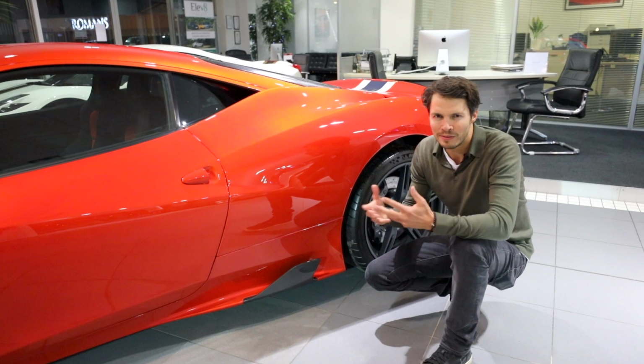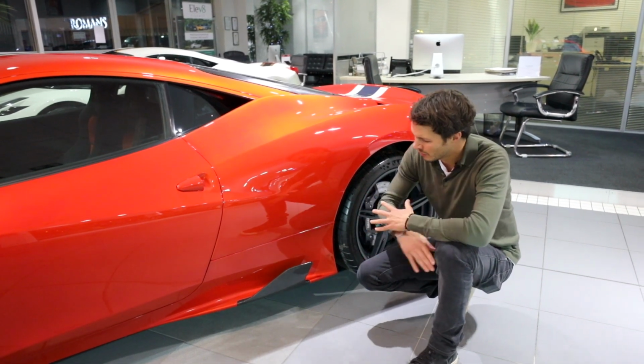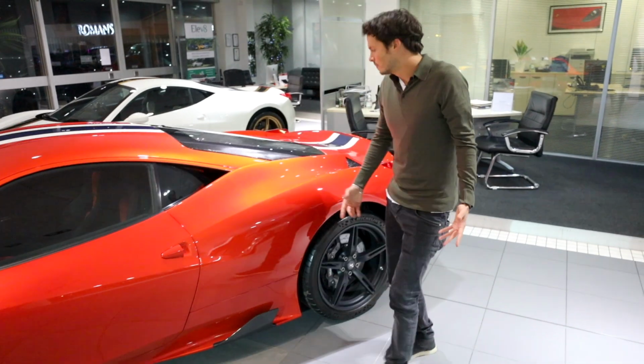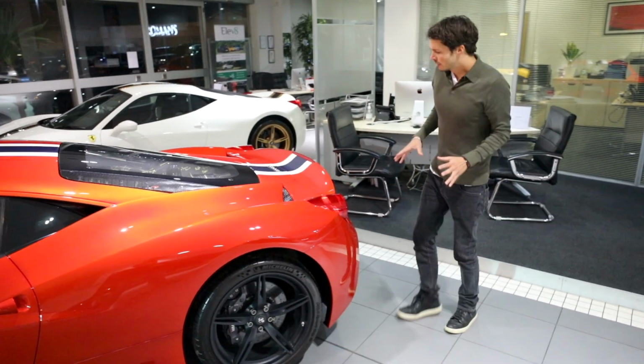I think it was about a £5,600 option, but you just lose all the contrast of the fin. So I think that's one to leave out. Onto the rear of the car.